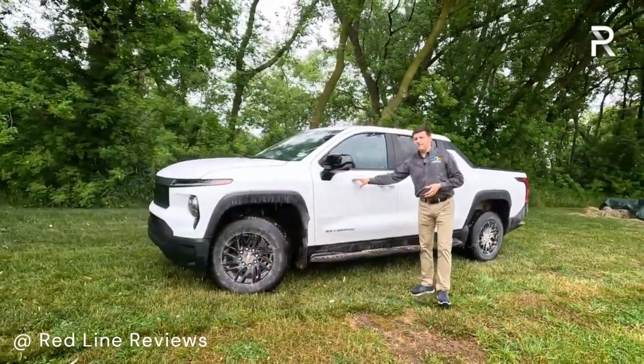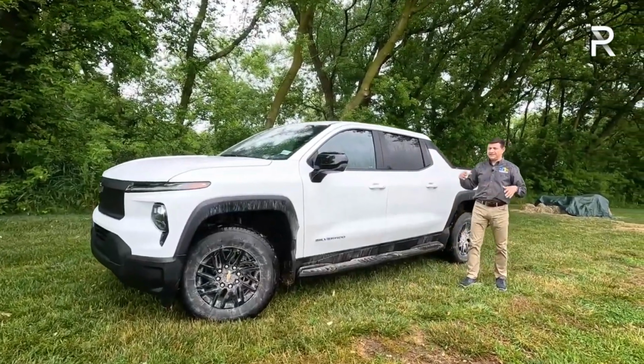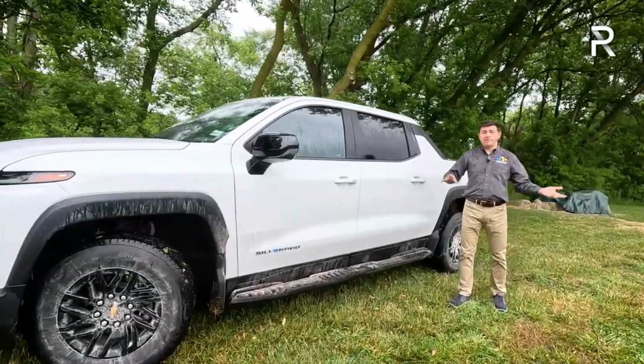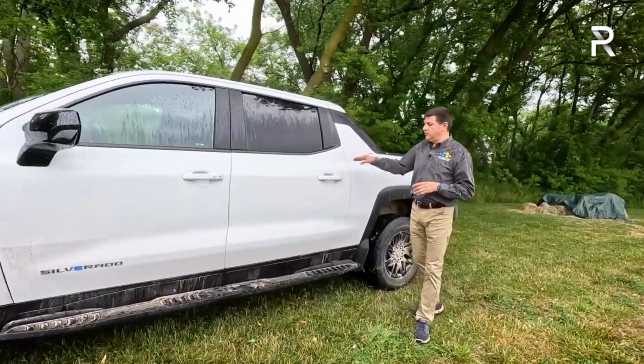Some folks are going to be upset by the fact that this is a unibody truck. Now, GM wants to dispute that. They say it's a body-on-frame battery blend thing. There are only two categories. Either you have a separate frame or you don't, and this does not. But that's actually an advantage to the Silverado EV.